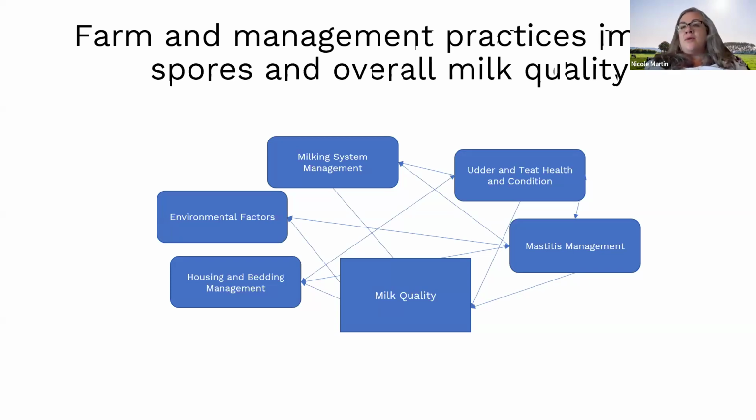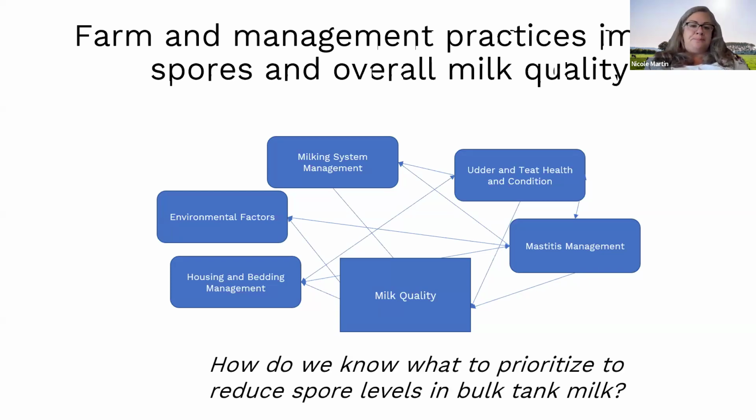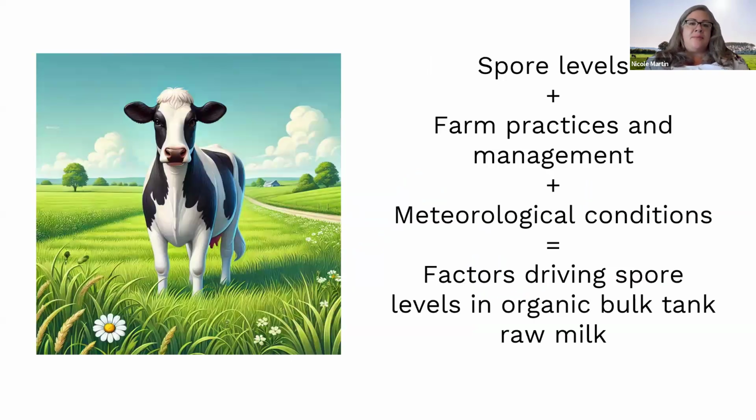So we asked about a number of different things, and they fell into generally these categories of housing and bedding management, environmental factors, milking system management, udder and teat health condition, and mastitis management. And so we did this study to understand how we prioritize these factors as far as reducing the spore levels in bulk tank milk.